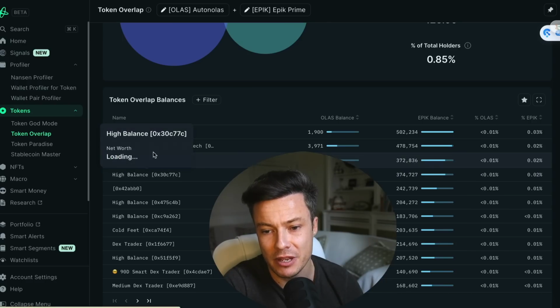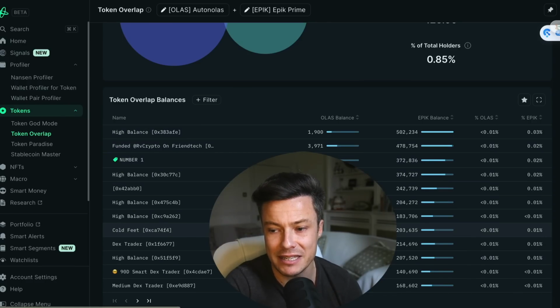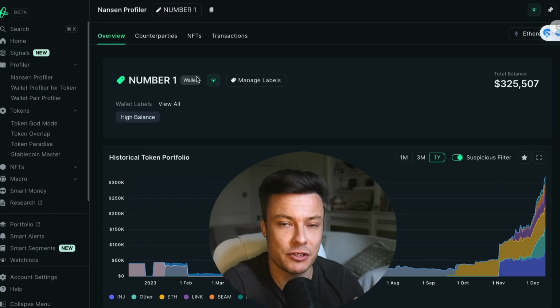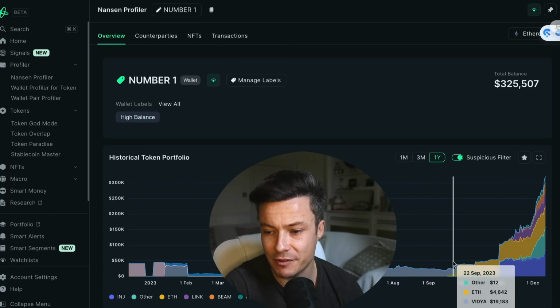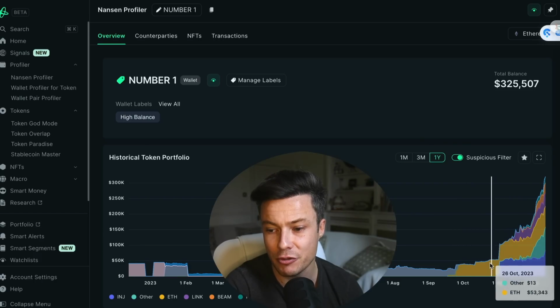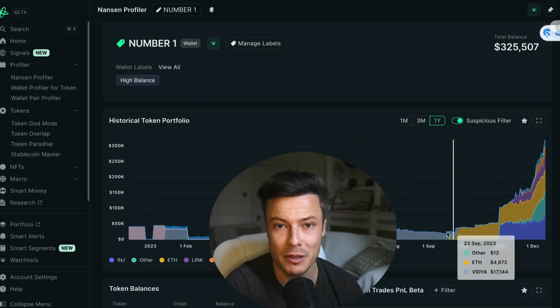Now, I've labeled one of them number 1, but you can go through a few of these different balances and see how these individuals have been performing over the last month. If we come to number 1, who I've just talked about, then you can see the performance of his portfolio. Up until around the 24th of September, not much was going on. And then the market started to increase. But notice how he was starting to make the right purchases around these times. And if you look in more detail at the exact times on these charts that he was buying Auto No Las and Echelon Prime, it was literally just before those coins started to rip. So whether he's got inside knowledge, unknown. But he definitely has his finger on the pulse and has been performing extremely strongly so far.